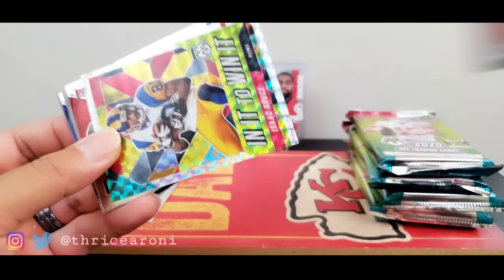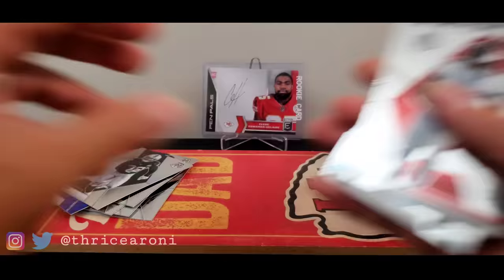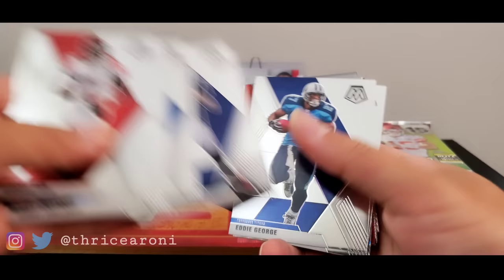Not numbered. Keyshawn Vaughn, Calais Campbell, J.K. Dobbins, Jerry Jeudy. I'm probably certain that's my autograph. Oh, that's rough. That is just rough. Vic, Galladay, Tre'Varius White, Largent, Stidham, George, LT.